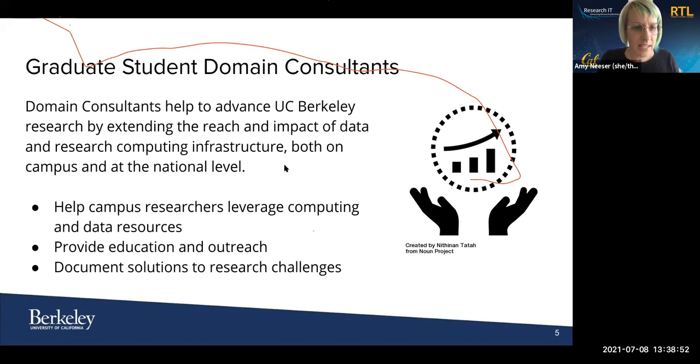These bullet points are a few things that our graduate students do. Like I mentioned, they help leverage these data and computing resources. They help provide education and outreach. Heather will talk a bit more about the outreach angle. And they also help document solutions. So we have a really robust documentation site that the graduate students and others contribute to, and that really helps our researchers quite a bit.